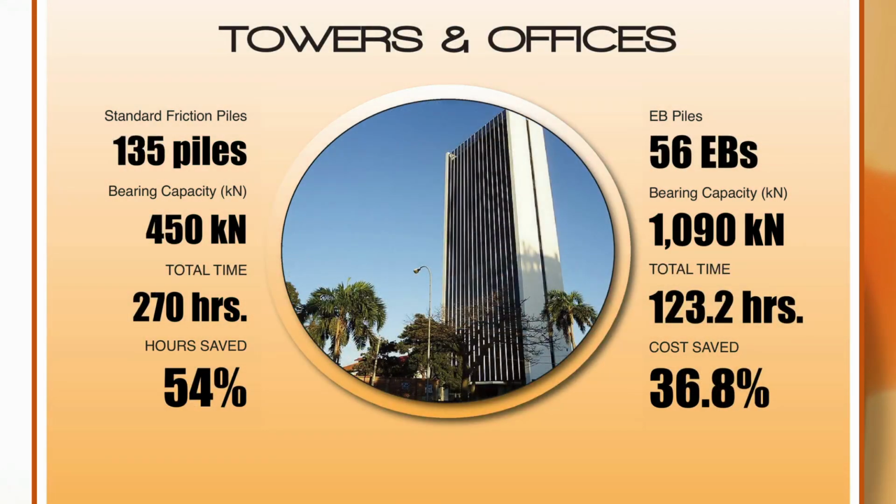That is something for sure. And here, of course, another example using towers, offices. Same thing again: 135, we used 56. The weight bearing capacity was 450 in their system. On ours, over 1,000. 270 hours to do their job, 123 to do ours. So far, we have over 200 international jobs completed. I read that. That's something.